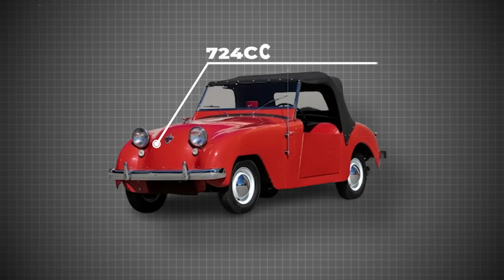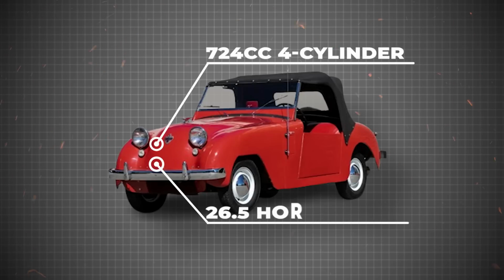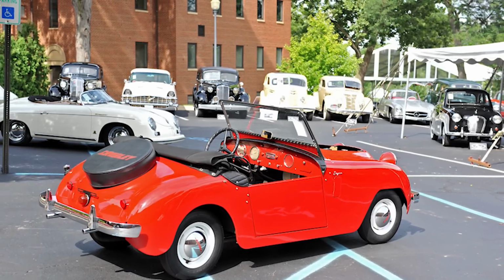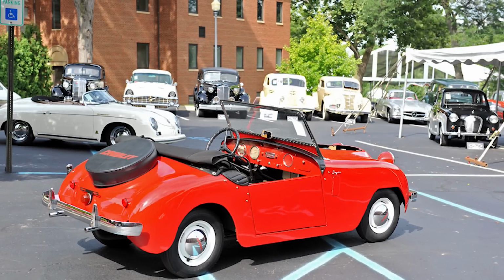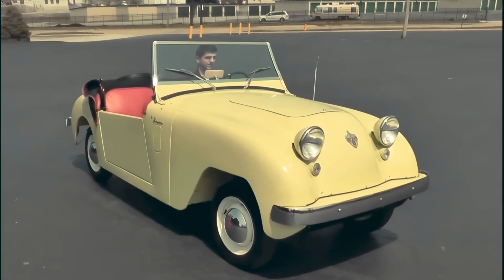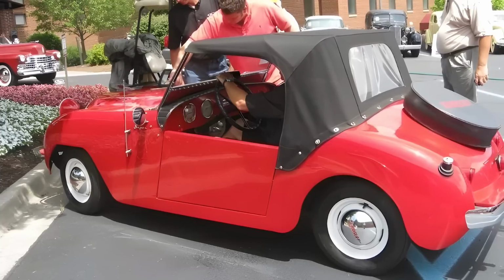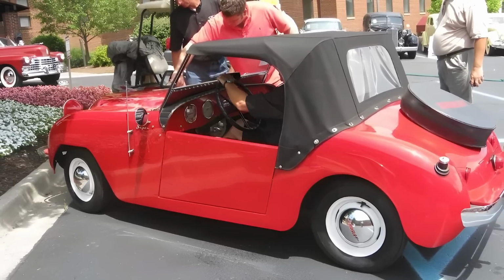Under the hood, a tiny 724 cubic centimeter 4-cylinder engine, pushing out just 26.5 horsepower. Laughable today, but thanks to its light weight, the Hot Shot could still reach around 70 miles per hour. On twisty back roads, that made for a spirited drive. But on the highway? Pure terror.